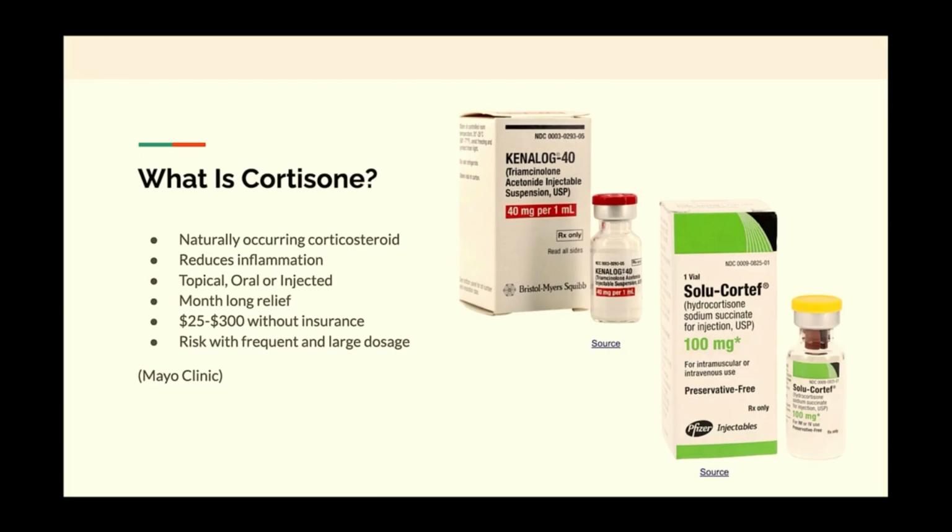And there are some risks with large dosages. Normally, we try to let the patient not have more than 3 dosages a year because you can end up actually harming the body even more. So in moderation, it's a miracle drug.